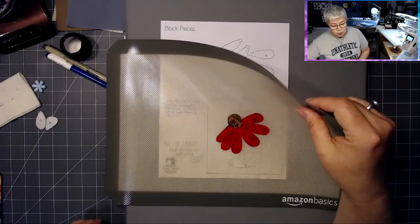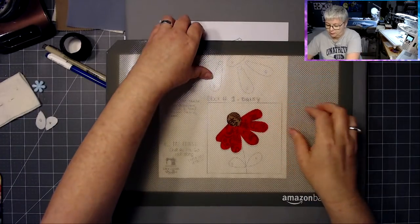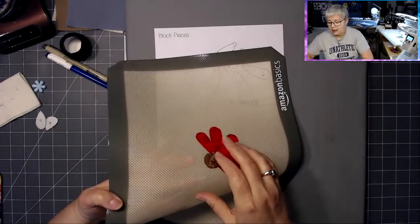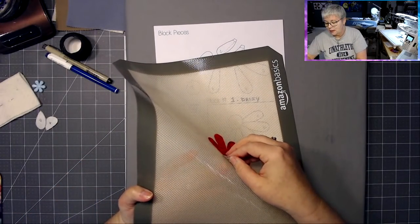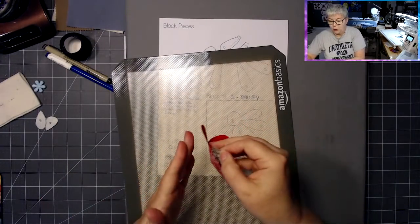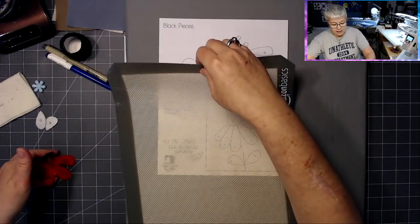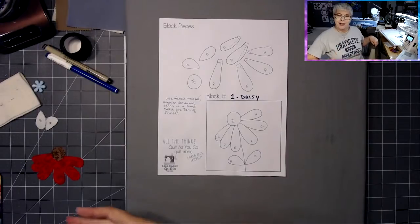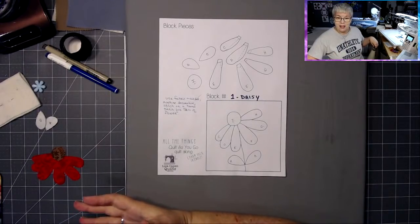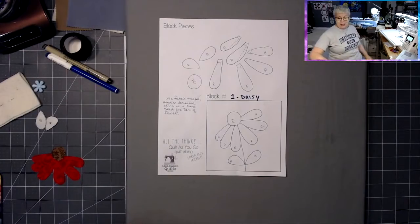So once that's cooled off, we can lift this up. And I like to just kind of bend that mat and lift the whole piece right up just like that. And that's how I'm using the silicone mat. Many of you reached out and said, you have a silicone mat listed in the things that you need. What do you use that for? That is how I use the silicone mats.